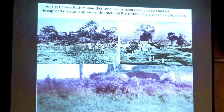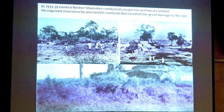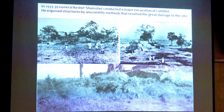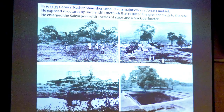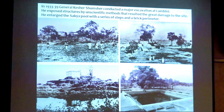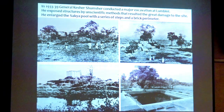What he did was make a very plain ground of this mound. After his excavation, Lumbini became like this. There are hardly one or two layers of brick here. Some bricks are there. So he destroyed almost all the superstructure of Lumbini. And not only that, this is the original pond where the mother of the Buddha took a bath. This is a natural pond. See, it is very long, this place is elongated. So he made this into a modern swimming pool or something. So you can see the authenticity, it was lost forever.